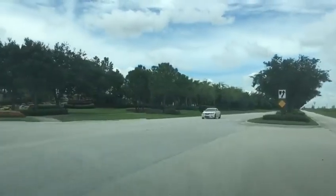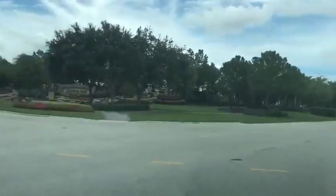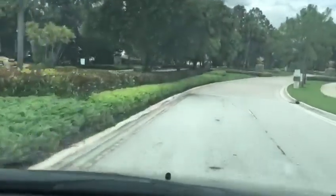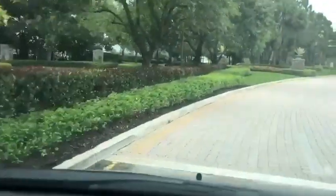So we are driving into Canyon Isles for today's preview. And away we go.